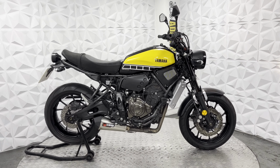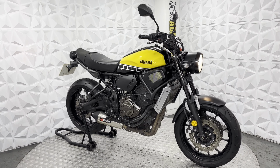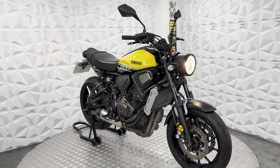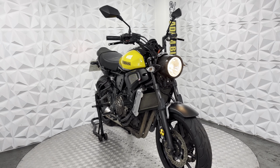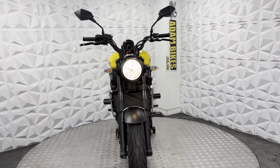Here we have a 2016 Yamaha XSR700. This bike was previously categorized as Cat N for non-structural damage. Obviously, it doesn't affect your insurance. The Cat N category for this was attempted theft, so the ignition was damaged and has been replaced.